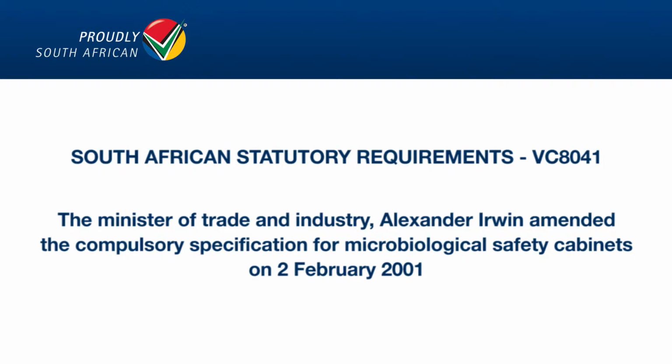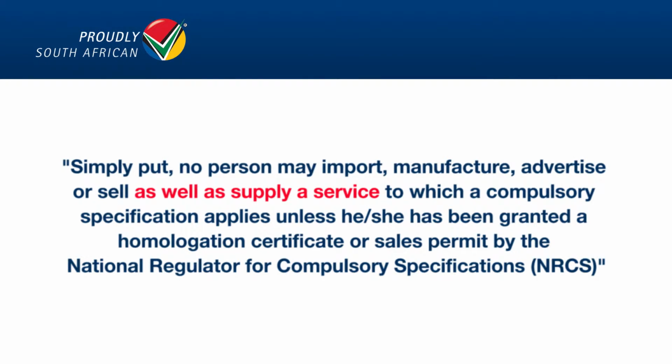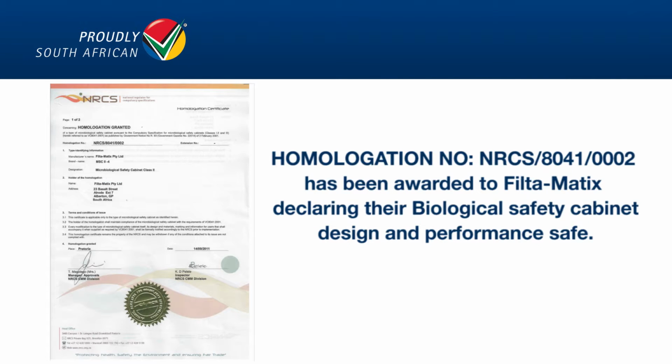The Minister of Trade and Industry, Alec Erwin, amended the compulsory specification for microbiological safety cabinets on the 2nd of February 2001. Simply put, no person may import, manufacture, advertise, or sell, as well as supply a service to which a compulsory specification applies, unless he or she has been granted a homologation certificate or sales permit by the National Regulator for Compulsory Specifications, NRCS. Homologation number NRCS/8041/0002 has been awarded to Filtermatic, declaring their biological safety cabinet design and performance safe.